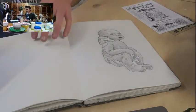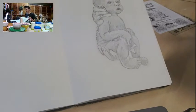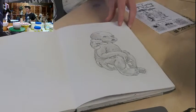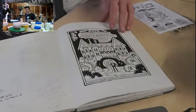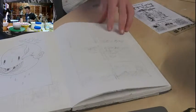Oh, there's my niece Hazel. Man, I would never do that in a sketchbook now, but I quite like that drawing. Tim's wedding invite. Hey, Tim. Oh, look at that. Ben Constantine.